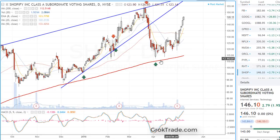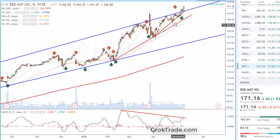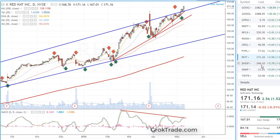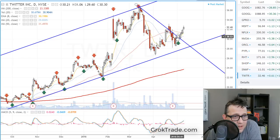I mean, I should look at the other ones too. Got a buy here at 120, and we're at 146. Man, big move there. Let's just quickly look at PayPal. Got a buy here. Boom. Oh, and it broke back above. That's really, really good. Red Hat got a buy breaking up, and it closed at the day's high. That's very, very good. Okay, Twitter's up almost 2%. Take a look at that. Got a buy at 30 and 32.